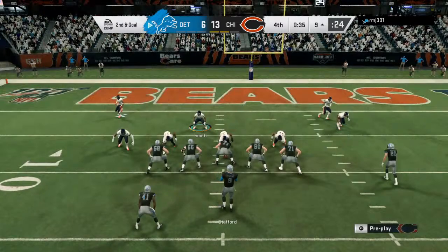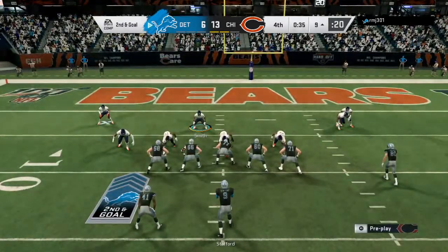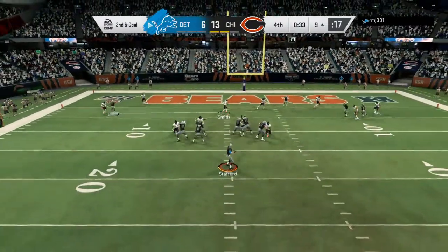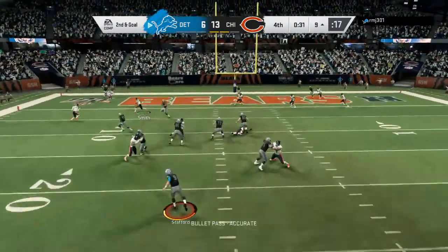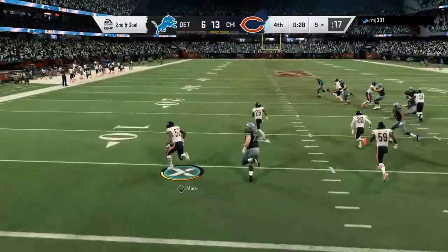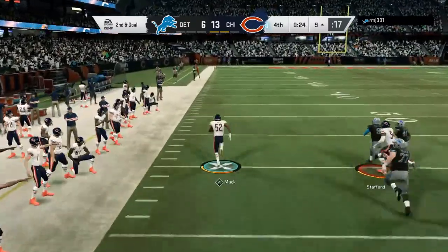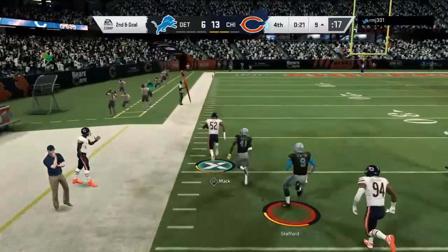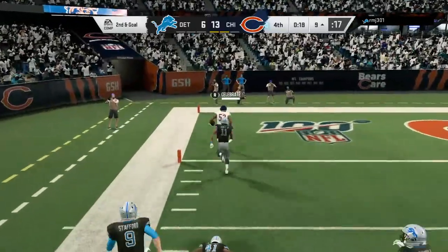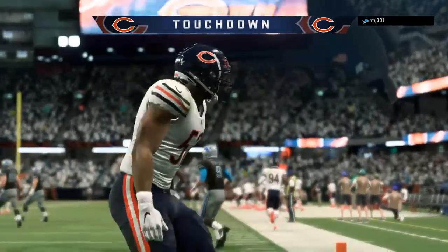Another shot from the 9 on 2nd and goal. They'll look to throw. And, a crusher there as it's intercepted. Picked off by Khalil Mack. Through an opening, and there he goes. And they will score a pick 6 for a Bears touchdown.